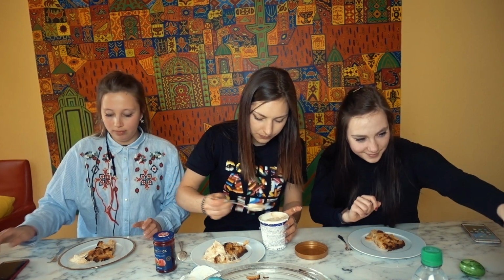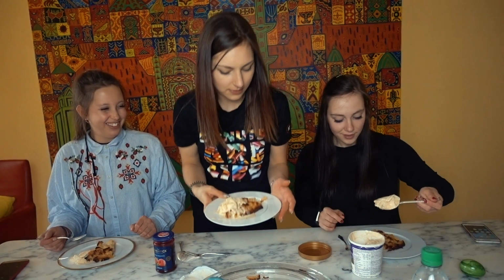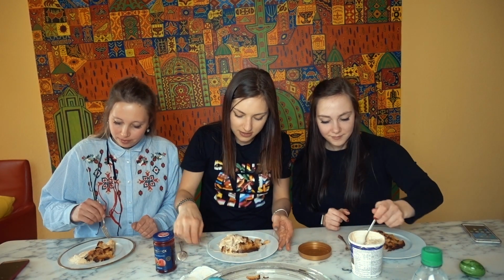Oh yeah, I see some goodness down there. I really want to try this. Oh, 10 out of 10. Mom, this apple cake is so good. Oh my god. And the ice cream as well. The ice cream and this apple cake. Holy shit. Okay. Try peanut butter ice cream and apple cake. Yeah. That is so good. Okay, I'll try.